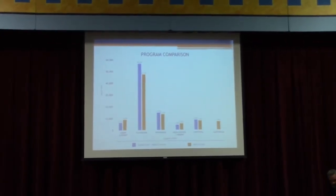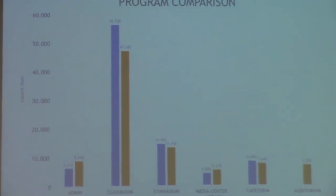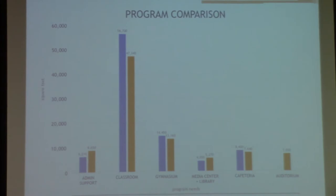We did take a quick pass in trying to look at the programmatic comparisons between the high school and the elementary school, middle school, co-building, just to answer the question. We couldn't determine that this occurred just because people don't remember everything, but essentially just breaking it down into six categories of admin support, classroom, gymnasium, media center, library, cafeteria, and then auditorium. The elementary middle school building is shown in blue. The high school is shown in orange. So as far as administrative supports, they're fairly similar.